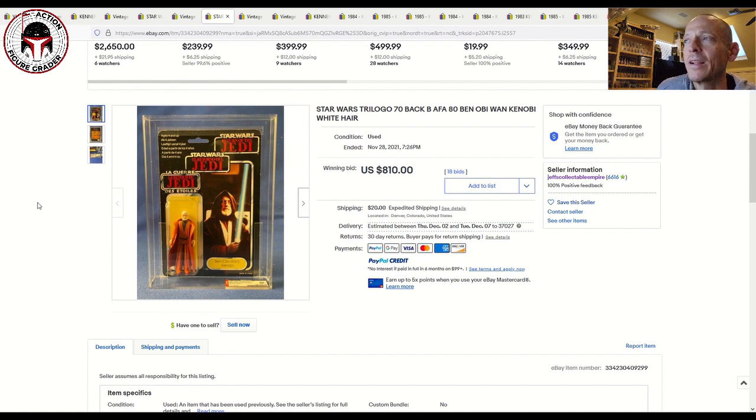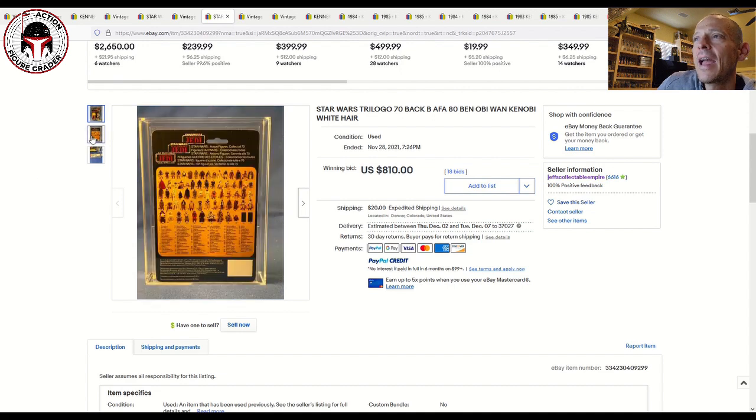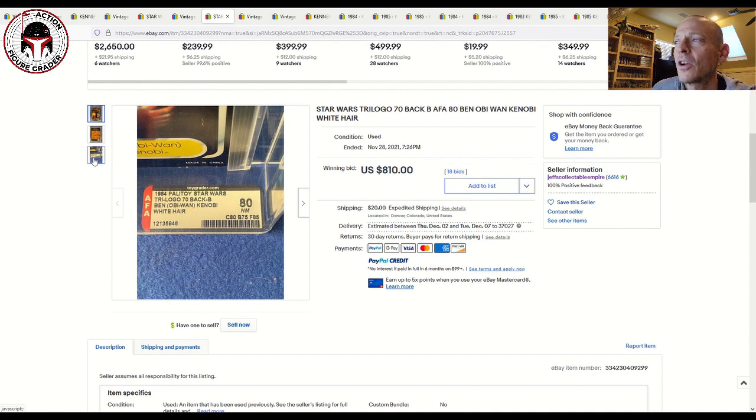But this is the Palitoy Tri-Logo Obi-Wan Kenobi. And this one was graded 80, card 80, blister 75, figure 85.